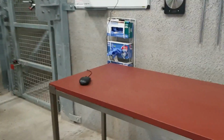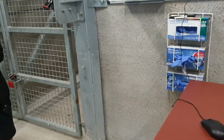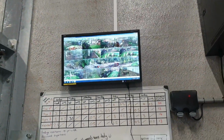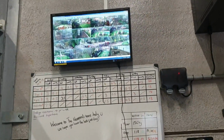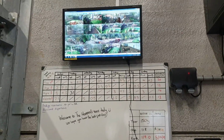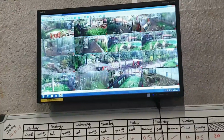Okay, so in here there are no tigers, this is just our keeper area and kitchens. This is where we do all of our work, generally speaking. You can see up there, it's a nice new facility, just opened last year, so it was kitted out really nicely as well. We've got the CCTV, which makes it a little bit easier for us.